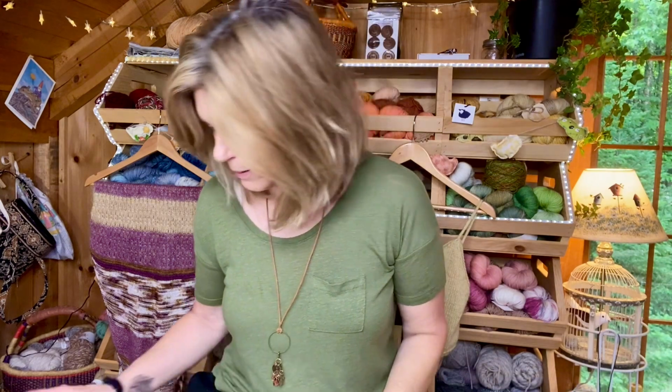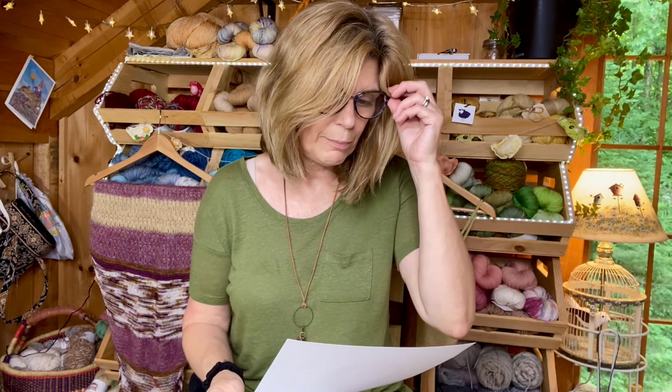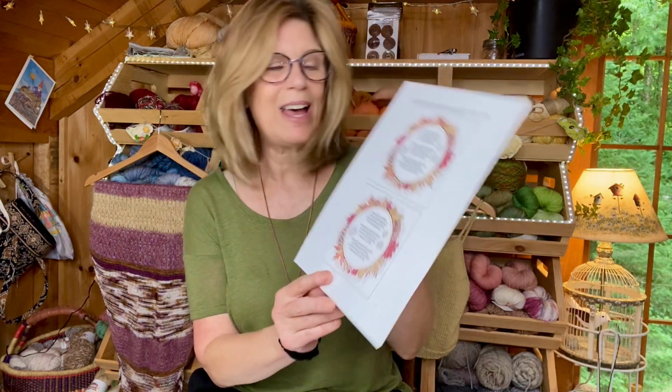And it comes with this, I'm gonna need my glasses again. It comes with this. It says, it's a nice touch to include this poem if you're making these to gift. I print the poem and include the folded piece of paper along with the pocket pal. So I printed out a couple of them.